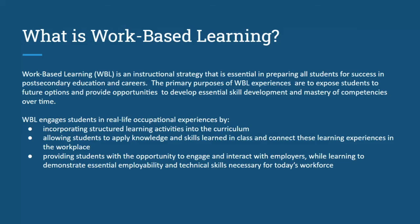Work-based learning is an instructional strategy that is essential in preparing all students for success in post-secondary education and career. The primary purpose of work-based learning experiences is to expose you to future options, to provide opportunities to develop essential skill development and mastery of competency.